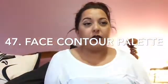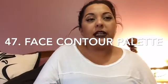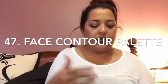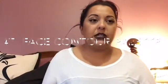Because I did finish my NYX contour palette this year. I completed as much use as I could get out of my NYX contour palette, I used it up this year, and I did finish it up, and you will see it in my empties for the month of December. But yeah, that's it. That was my inventory of beauty products and makeup.